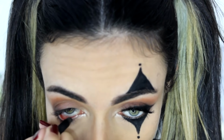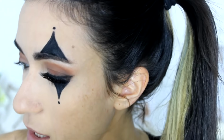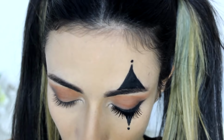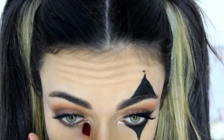Then I'm going to be applying some falsies on my bare lashes. I'm going to be using the Ardell 812 lashes only on my top ones. Now, while the glue is drying on that, I'm going to be creating those triangles.